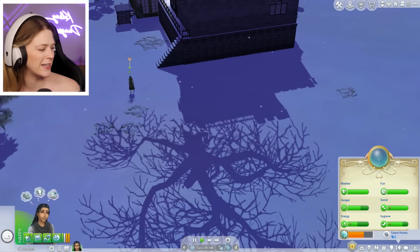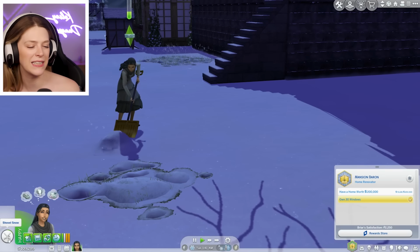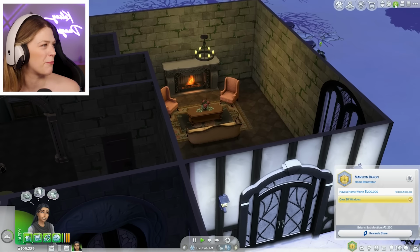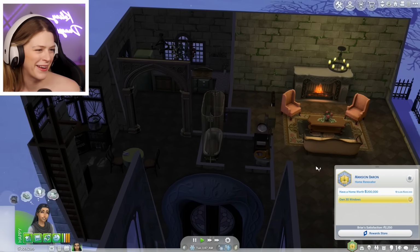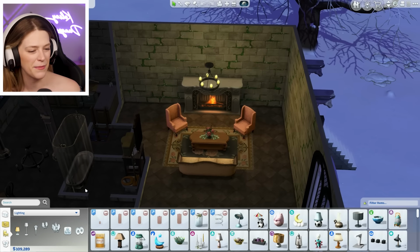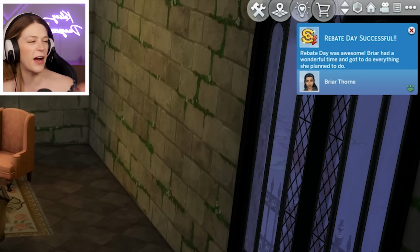She's coming over here. Wow, her house really does feel quite large. So now it's worth 71,000 simoleons and she's shoveling the snow. Let's not do that. She's just finding things to do because she's bored. Okay, we could add some more bookcases in here or something. Give her something to do. Our rebate day was successful. Oh, because I bought the fireplace. I didn't even realize I'd done that.